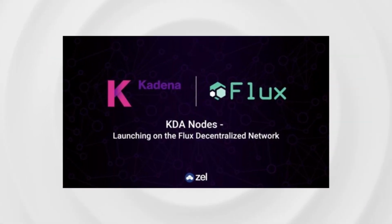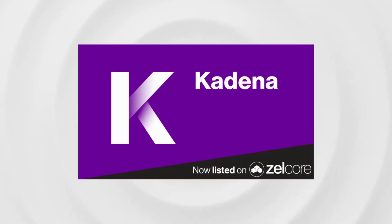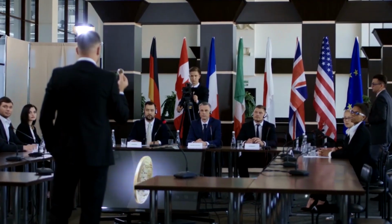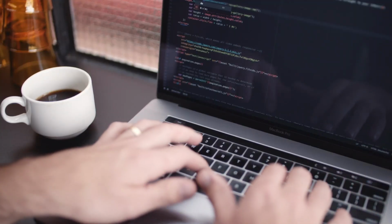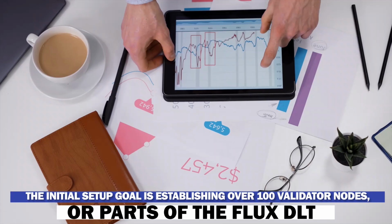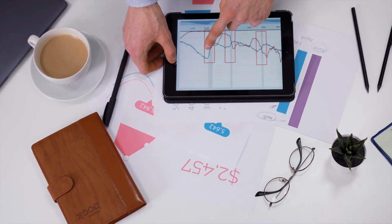The newly announced partnership between Flux and Cadena will benefit both platforms, enabling Cadena currencies to operate with the Zel network. It will allow them to distribute a monthly allotment of Kadena coins to their operators, as well as strengthen the network in general. The initial setup goal is establishing over 100 validator nodes, or parts of the Flux DLT, that can operate the distributing software.